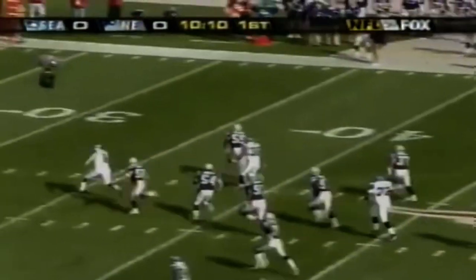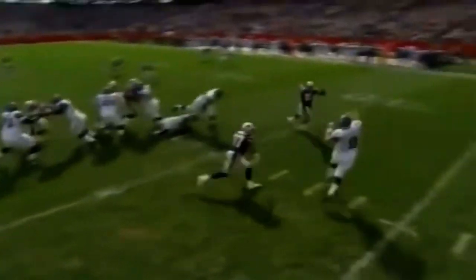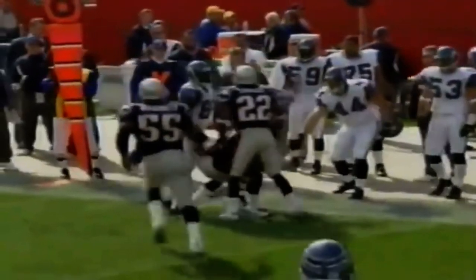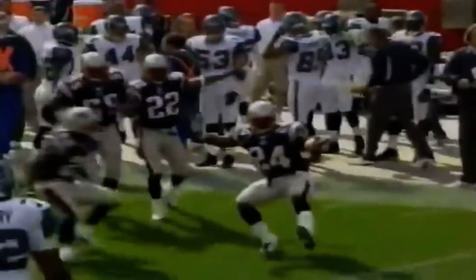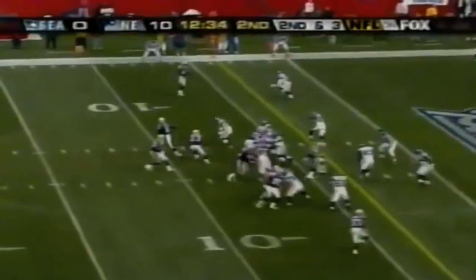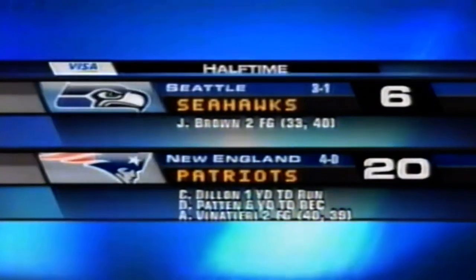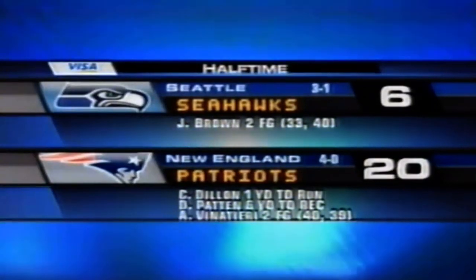Hasselbeck's ball is tipped by Seymour, intercepted by Willie McGinnis. That led to a 1-yard Corey Dillon run, 7-0. And then, next possession, Hasselbeck's ball picked off by Ty Law. Vinatieri nails the field goal. It's 10-0. Wait, I thought this was supposed to be a good football game. Second quarter, quick hitch. Corner lays off, nothing to it. Patton just turns around, takes it in from 6 yards out, 20-6. New England is all over Seattle. And I'm telling you right now, somebody better go in there and wake these boys up, or this thing could be a rout.